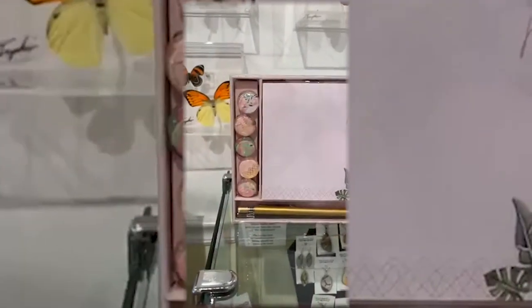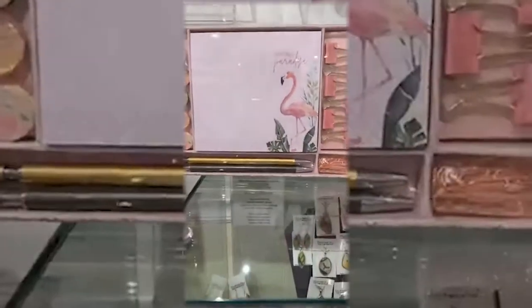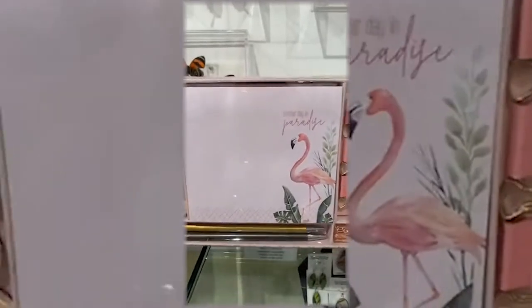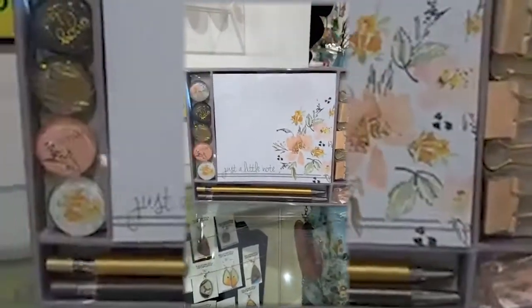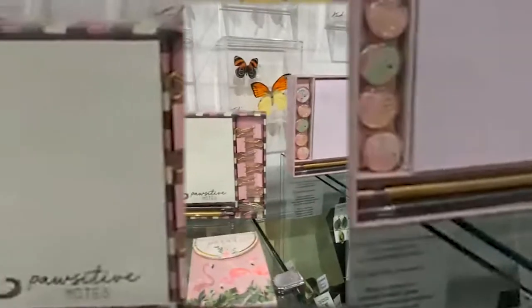Another Day in Paradise. These are desk sets. They're only $14.95. There's the pen, the paper clips, the binder clips. These are magnets. And the paper. Isn't that cute? And this flowers, just a little note. Same everything in there, same $14.95. This is really cute.